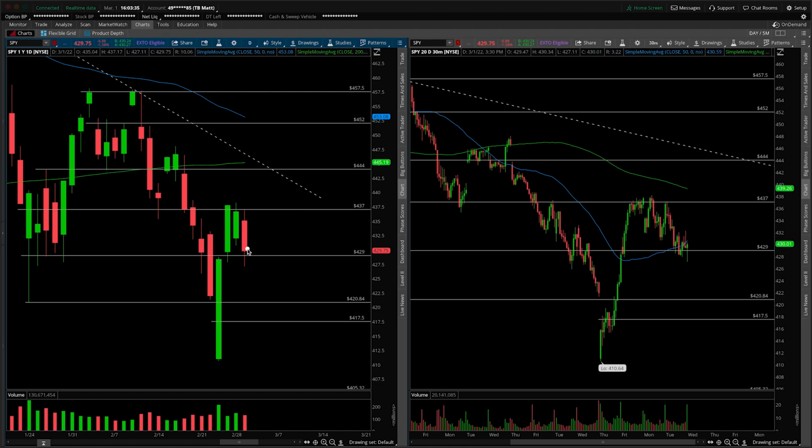The flip side is that we get a lower high, something that does this essentially, and then a reattempt, another breakdown underneath that 429 could lead to some more selling that takes us closer to that all-important level around 417.50, which we've been discussing over on the main channel. So that's what we've got to the downside.